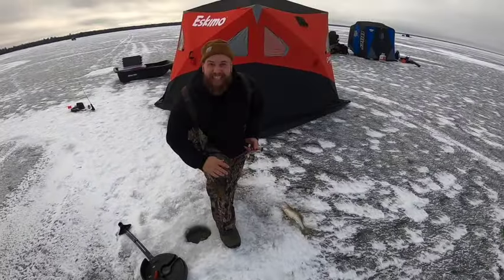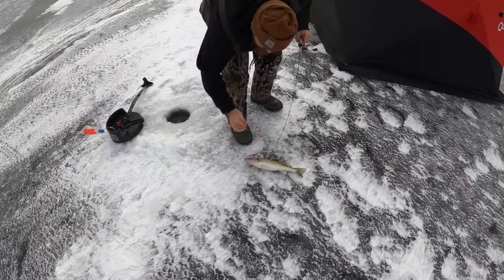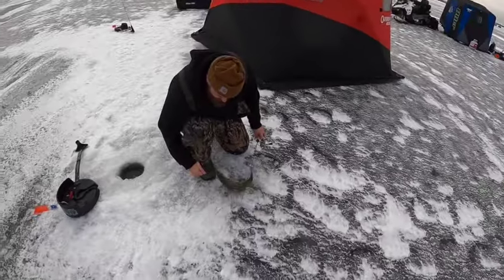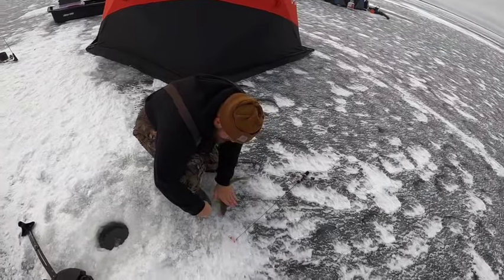There's another one. Let's go. Oh, this one. Right in the side of the mouth, just like you want it. Well done. You can hear it, the wind might be a little tough, but we just missed one inside. Aaron caught it on my stick.